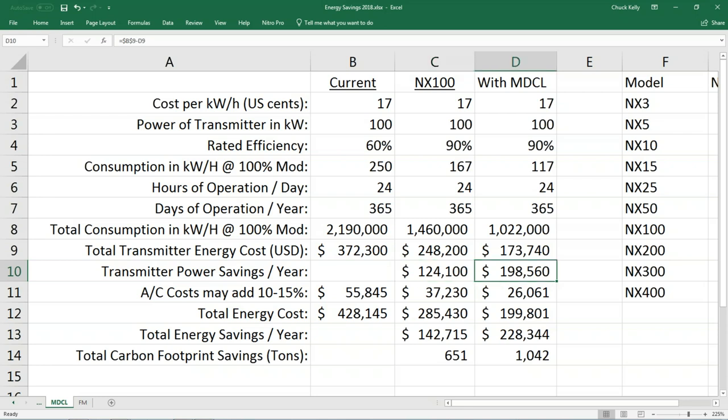If we utilize MDCL, MDCL will reduce the power consumption by approximately 30%. And you could see a savings of almost $200,000 a year. Now, if you happen to have an AM transmitter site that uses air conditioning, the additional cost of that air conditioning may add 10 to 15%. So you can see here the additional cost of that air conditioning and what that means. And now you're saving $228,000 a year because you have to remove that extra heat that's been generated from the building.